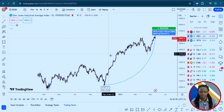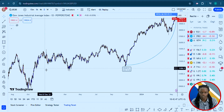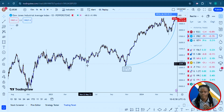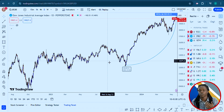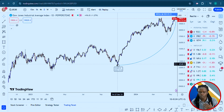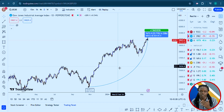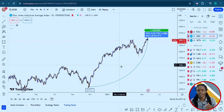Since almost the whole of 2023, we didn't really have that huge move. We were sort of consolidating. And that is because that is when interest rates were rising. When interest rates are rising, it becomes difficult for stock markets to move higher. But it got to a point where the interest rates stopped moving higher and capped at 5.5%, with the idea that that number is already too high, the central bankers are not looking to extend rates higher.